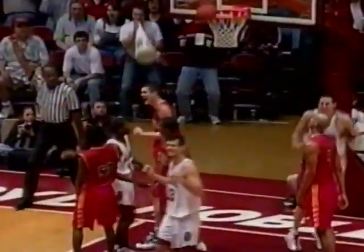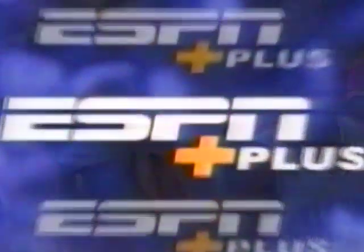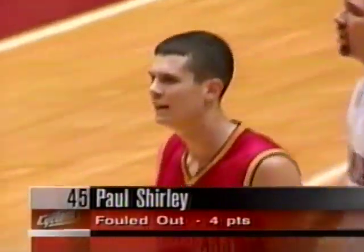Well, again, one-on-one, Najera against Shirley, and Shirley with the arm slapping across there. He can't believe he fouled, but you know what? You're in position. You just got to stand there and let Najera push you down on the floor and then wait for the official to make the call. Paul Shirley just battling inside against Najera, but he's got to have some help, Fred.